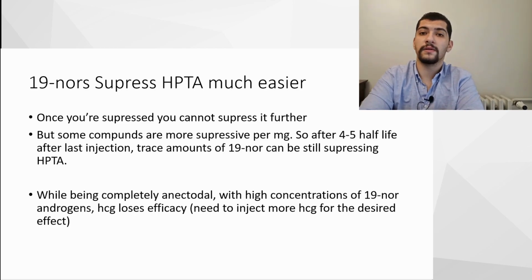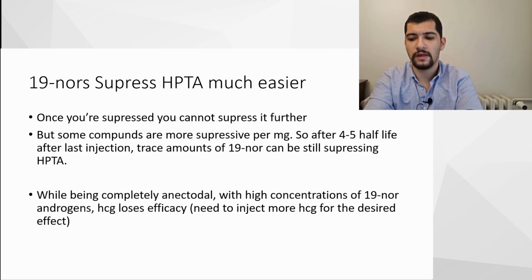And again, it is quite an anecdotal thing. I've talked about many anecdotal experiences, but we know that 19-nor testosterone suppresses the HPTA much more easily. And once you're suppressed, obviously, you cannot suppress yourself further. And obviously, nandrolone and nandrolone derivatives are much more suppressive per milligram. And even after waiting 4 to 5 half-lives after your last injection, trace amounts of 19-nors can still be suppressive if you have abused it in higher dosages, like grams of nandrolone a week. And also, while being completely anecdotal, with high concentrations of 19-nor androgens, HCG seems to lose its efficacy. So people need to use more HCG in order to maintain their testicular volume.